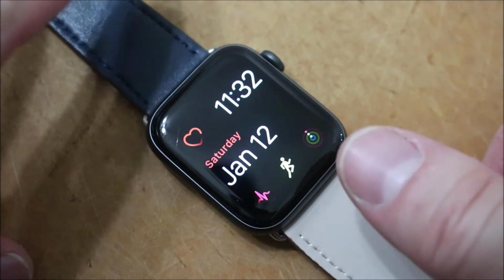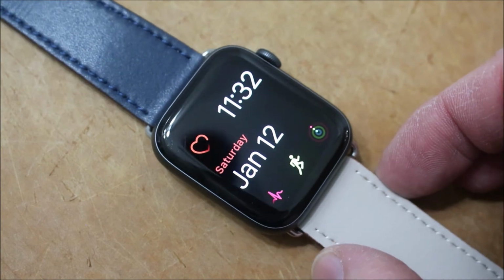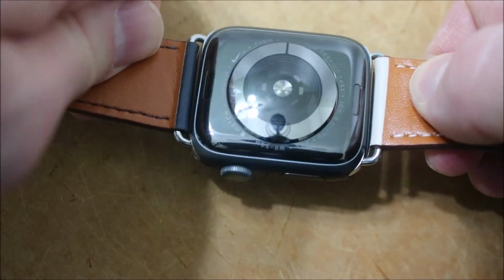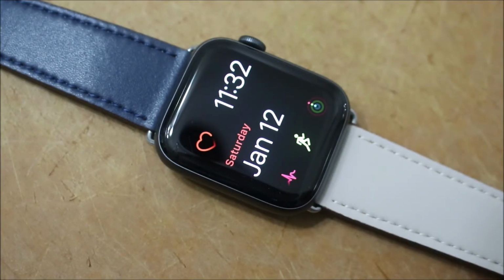They do have a 42 now. This is the Apple Series 4. It's a very accurate watch. Accurate as how the heartbeat and the ECG now is installed. It is January of 2019. This is a must-have for the gym and for your health.